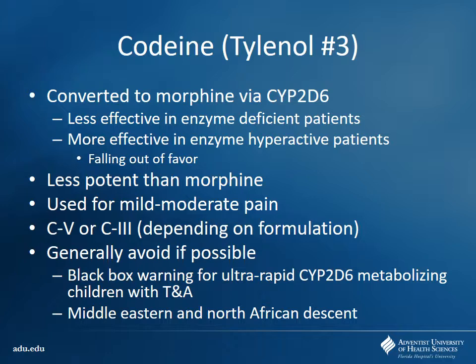However, people who have low amounts of CYP2D6 will have a low amount of that being converted over. So some people don't do very well with this, and that makes sense, because if they don't convert a lot to morphine, they don't get a whole lot of analgesic effect. And actually, we see some people have these polymorphisms, or some will have more than others. There's a black box warning on this now because we're having cases of kids who were going in, getting tonsillectomies done.